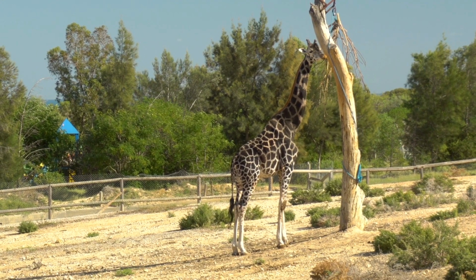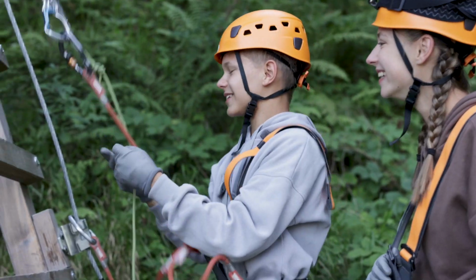Looking for an activity for the kids? Check out the Brevard Zoo, which has over 900 animals, unique events, kayaking, and a treetop adventure with ziplining.